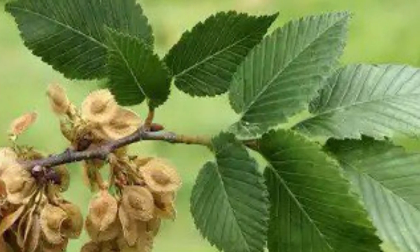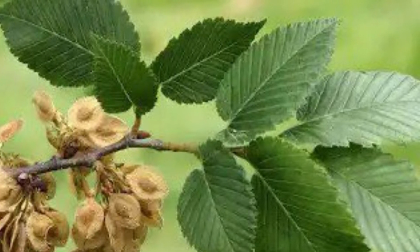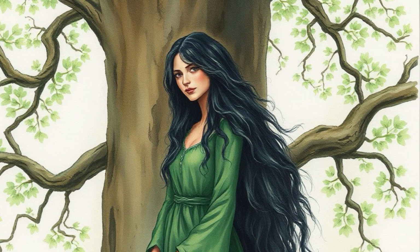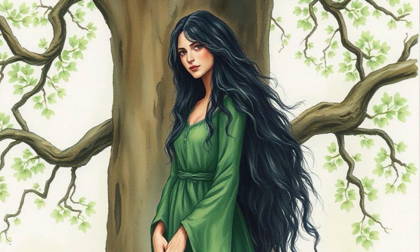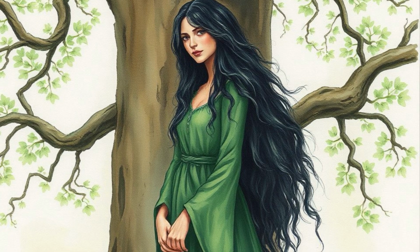or Scots pine. Another possibility for an Ogham associated with the elm is which is often given the correspondence of the heather. It has the planetary correspondences Mercury and Saturn, and elemental correspondences water and earth.